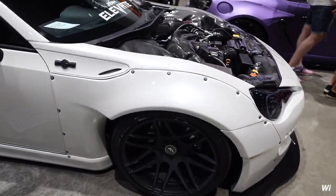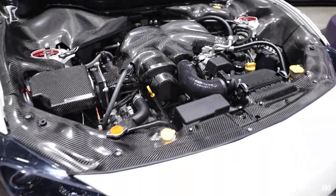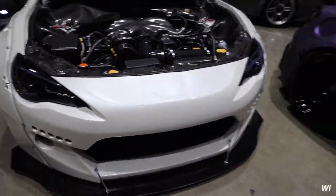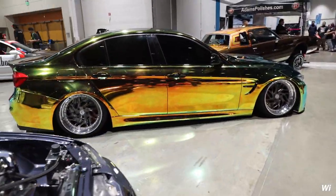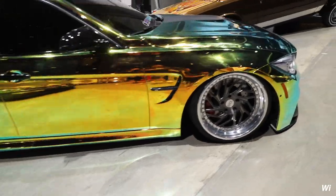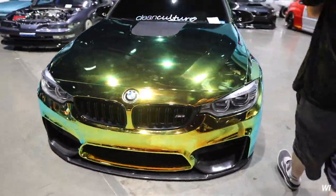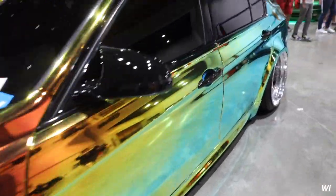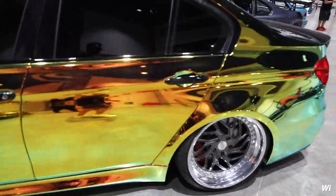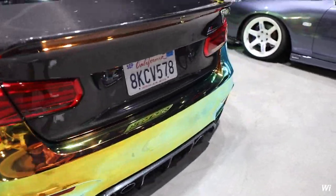Something about these cars. I like these little Toyotas. Wow, look at this. Dope. Alright, check this out. Look. Crazy. Alright, I think this car stands out the most. As of right now, this car stands out the most.